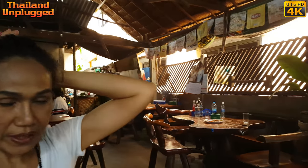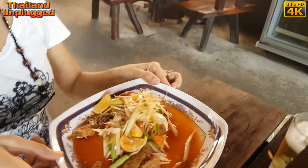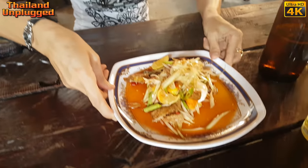This is the best little salon in Phimai. How would you know? I found it. Yes, you find it, but I think this is the best because they have maybe 1,000 papaya salad. That's a lot of things.